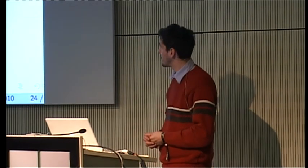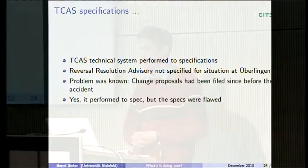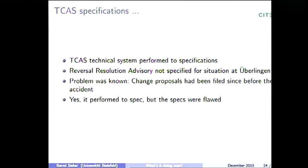But it was known that this was not in the algorithms, and it had also been discovered that this might be a problem. There was a change proposal, but changes in the TCAS system, as it is mandated for the airlines, take a very long time. As far as we know now, they take about 10, 11, 12 years to get implemented. So yes, the TCAS system performed to specification, but the specifications were flawed.